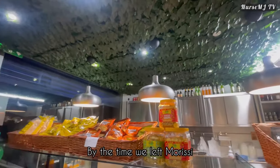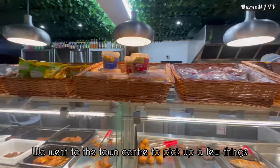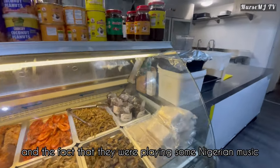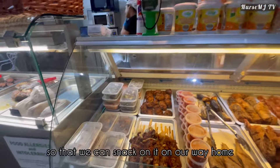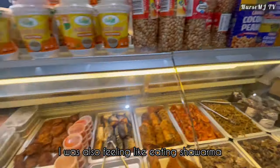By the time we left Morrison, it was already getting dark. We went to the town center to pick up a few things, and we found this Ghanaian store. We were stunned by the things we found there and the fact that they were playing some Nigerian music. So at this mall, we just picked up a few food and snacks so that we can snack on it on our way home.